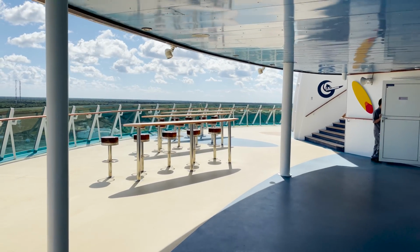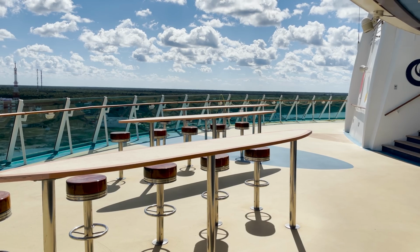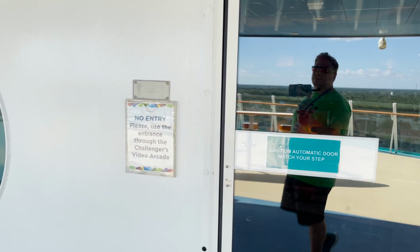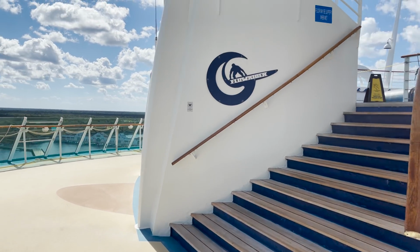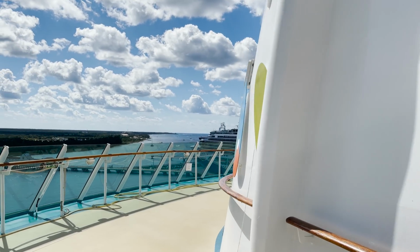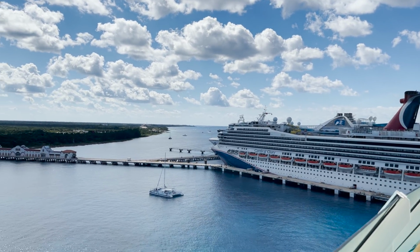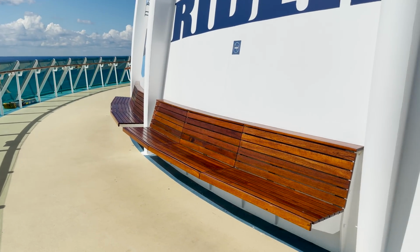Now past Johnny Rockets, we come to the very aft part of the ship. And you can see here, we got some surfboard bars and stools there, which is a lot of fun. As we turn, you'll see it says fuel here, which is a teens area, but as you can see, no entrance here. Please enter through the challenges video arcade. We'll get to all of that in just a little bit. Wanted to point out, stairs go up here as it says to the FlowRider. We'll get to that in just a second as well, but you can come around here to the back, all the way around, take in the beautiful view of the port, but more importantly, if you're actually sailing and you're at sea, you can get that lovely wake view that we all know and love. They even have some bench seating back here as well.